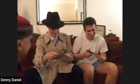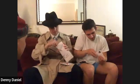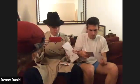Yes, there's more envelopes. And there's more inside. Oh, it looks like there's a few. How weird. There's a few items in there.